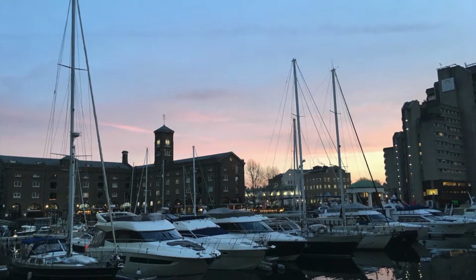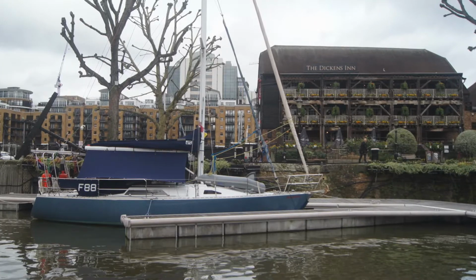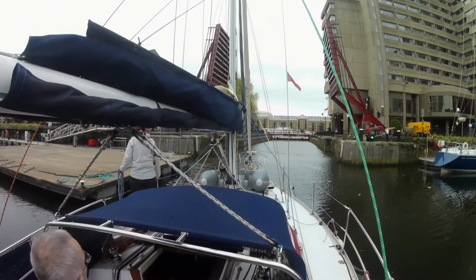St Katharine Dock Marina is a wonderful place to keep a boat in central London, and we had a great time during our stay there. But after 18 months it was time for us to move again to the south coast.